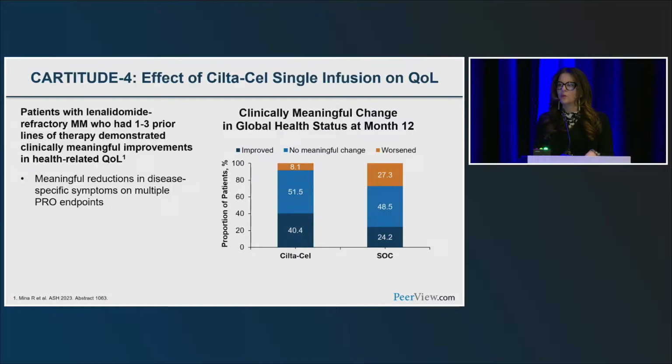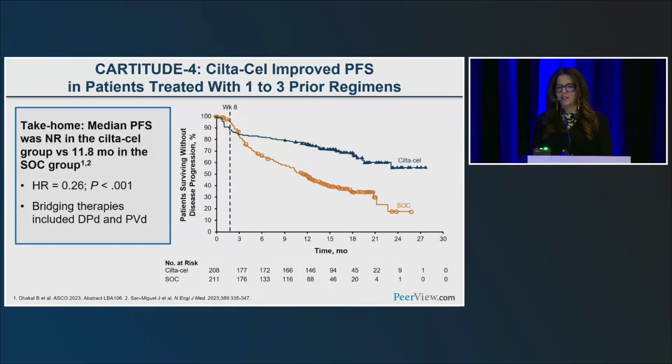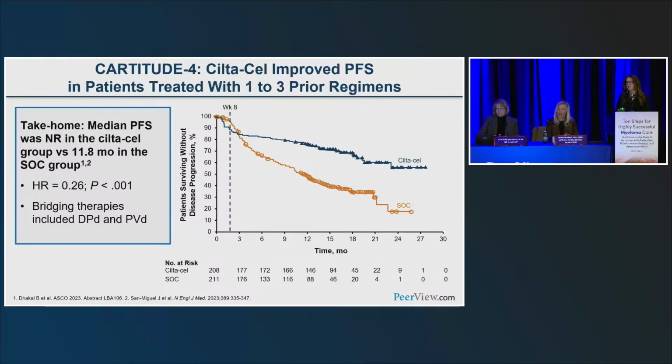And then we see two. She wanted to go back over. Okay, sorry. Yeah, go back. When you look at the graph, how did you extrapolate the crossover? So week 8 is when they get their cell infusion.